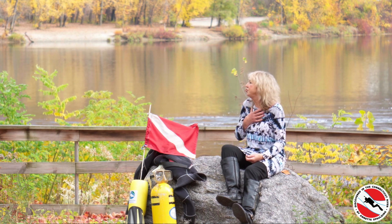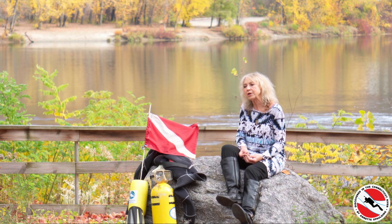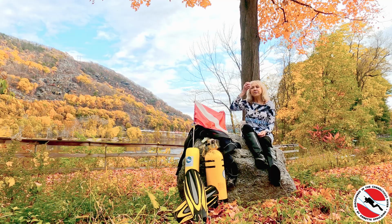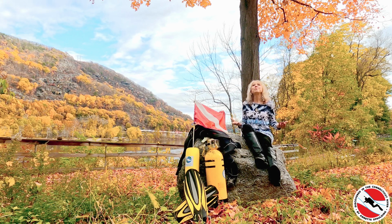I'm also sitting just south of where the very historic Native American petroglyph site is. It's a very amazing spot. And that's not too far from me. So we have the petroglyphs, we have the steamboat history, we have the canal history, we have beautiful eagles. This is so beautiful here.